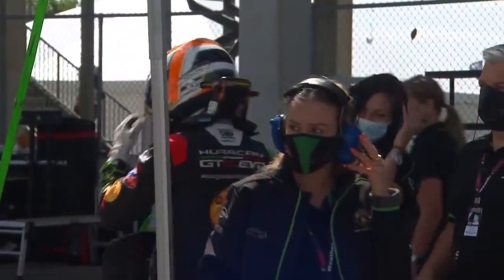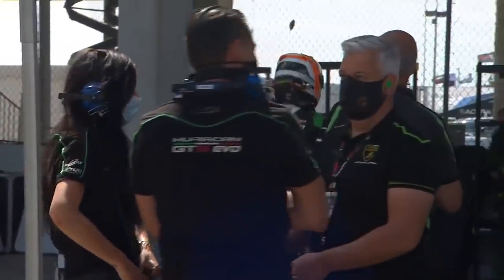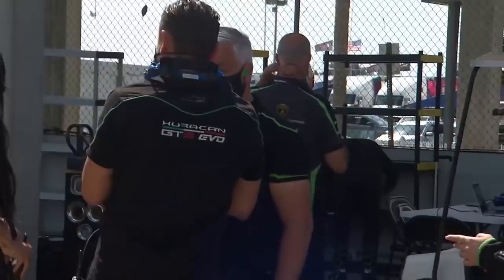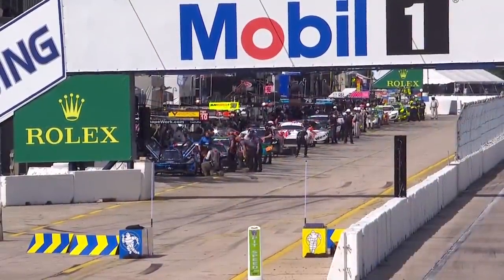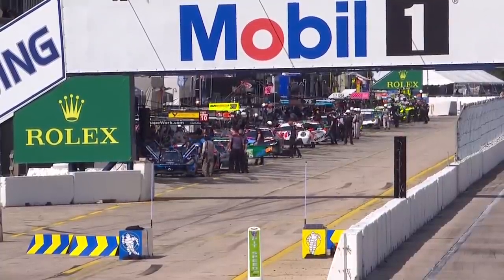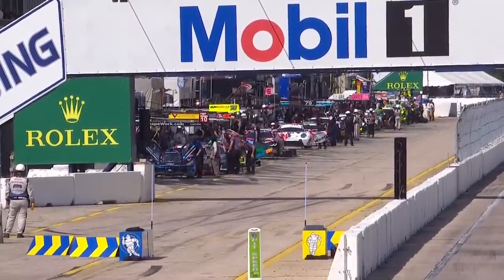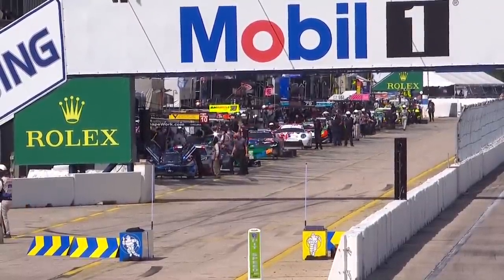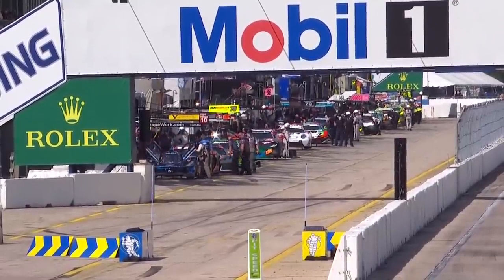Underlining as well the team nature here. We've seen it in other series where they've mandated various drivers to take place, the AM drivers to take the qualifying duties. We've also seen an average setup, which I had to deal with in the FIA World Endurance Championships when I was doing the TV for that for many years.